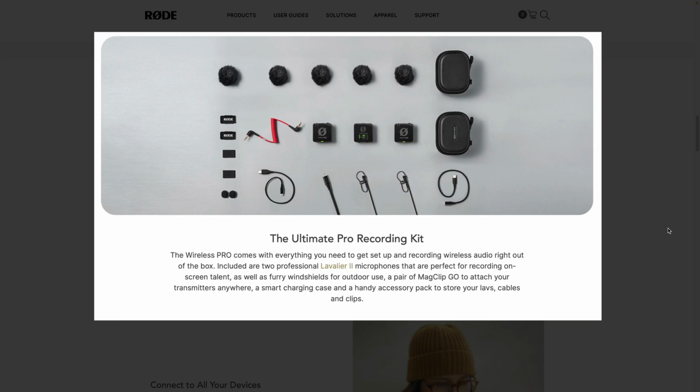It also includes the furry windshields for outdoor use, a pair of mag clip GOs that you can attach the transmitters to, and then instead of pinning them on a talent, they just kind of magnetically attach, but you can also pin them on other things too via the magnets. A smart charging case, an accessory pack that's going to store it all.